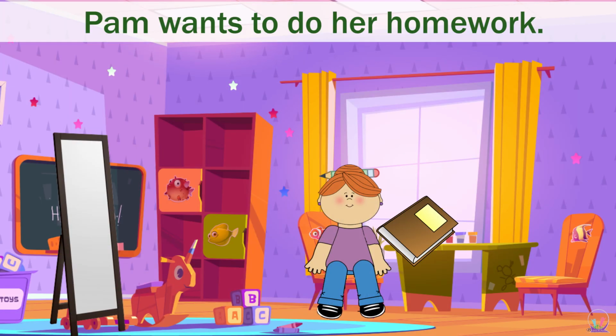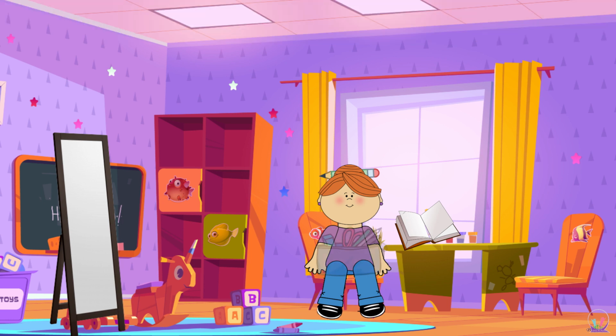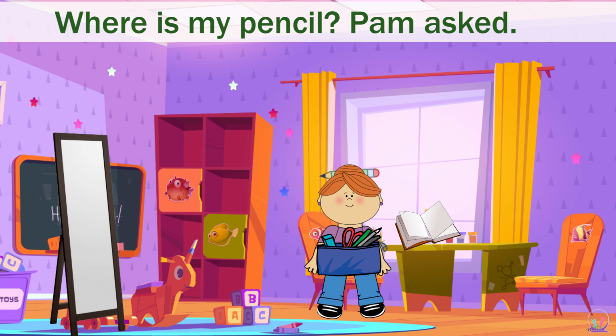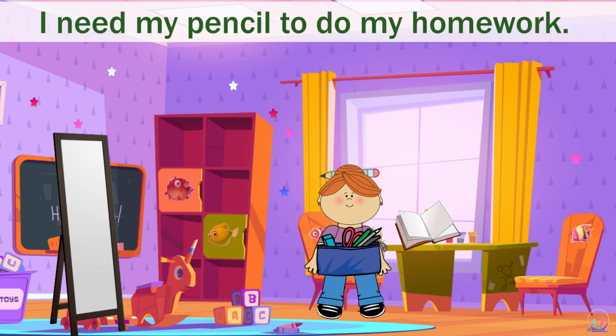Pam wants to do her homework. Pam opened up her book and took her notebook. "Oh," Pam said as she looked in her pencil case. Her pencil was not there. "Where is my pencil?" Pam asked. "I need my pencil to do my homework."